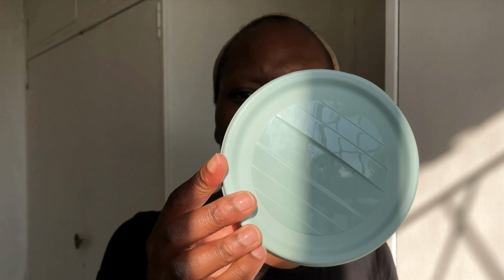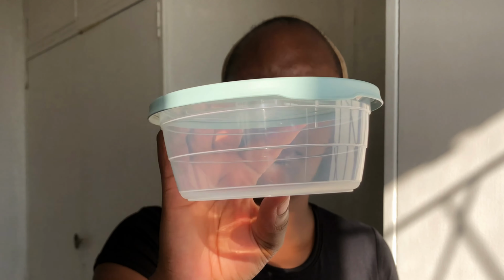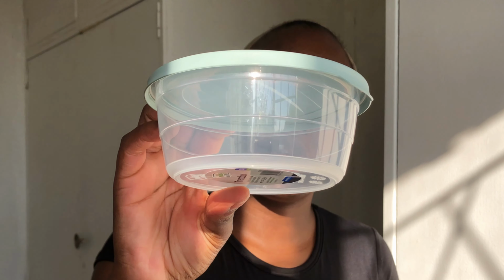Then what else? I just got a cute lunchbox. I want to use this for my cereals and breakfast stuff, or when I want to carry a snack, like grapes or anything like that. I should have actually gotten two. Didn't think of that. And also got the hairband. This is how the hairband looks. So I'm just gonna put it over this part and then the wig.